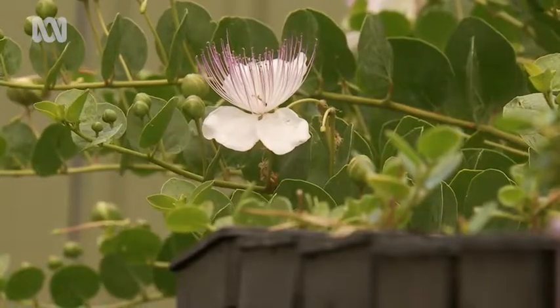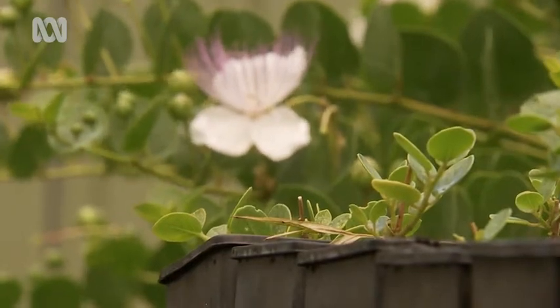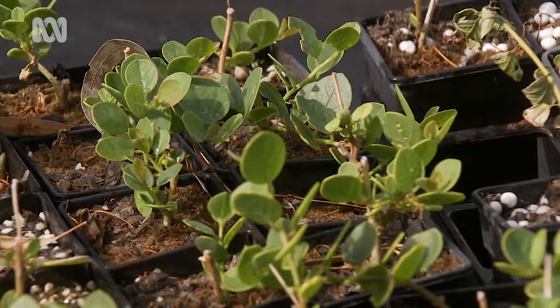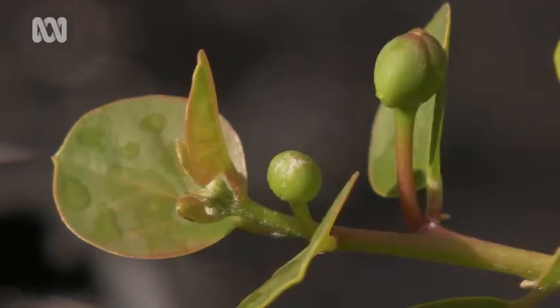It's not worth trying to grow them from seed because they vary so much. They don't grow true. And only 30 to 40% will be any good. So you're wasting your money growing from seed. And they're very difficult to propagate. You can't propagate them at home. It's taken me 25 years to work it out.